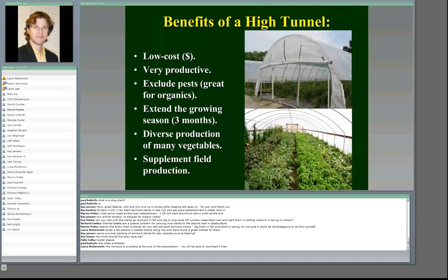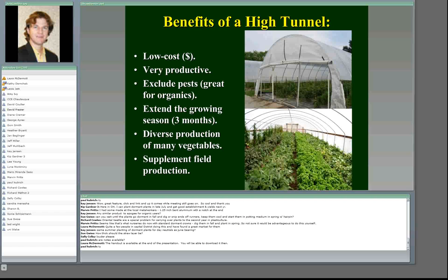They let you grow crops that you normally couldn't grow at your latitude or in your region, and so it opens the door for growing crops out of their traditional season, and even varieties that may be sensitive to cold weather. By putting them in a high tunnel, you're protecting them from extreme cold, and you're able to grow them much farther north than what you normally could.